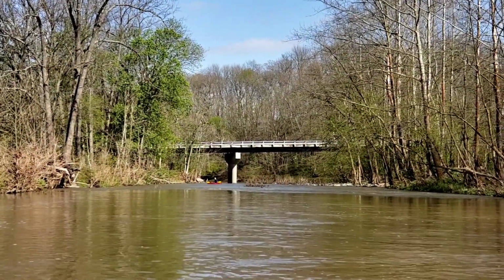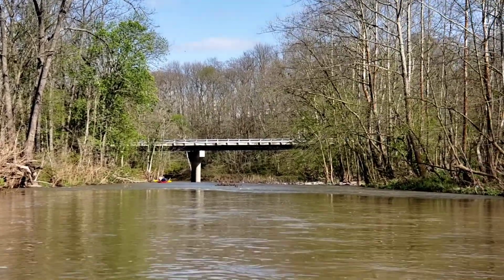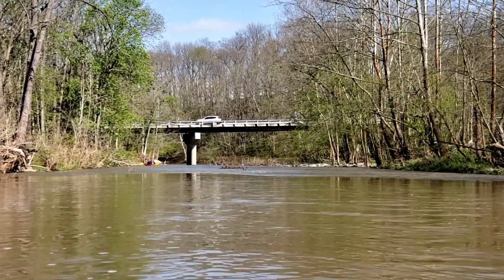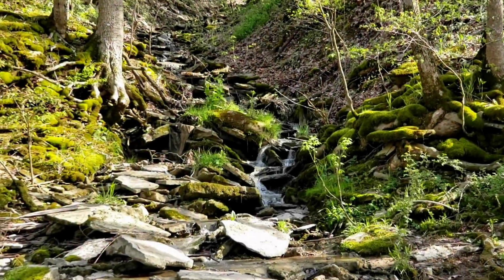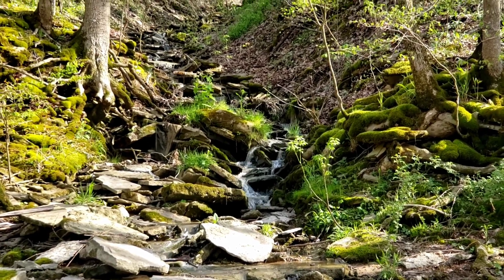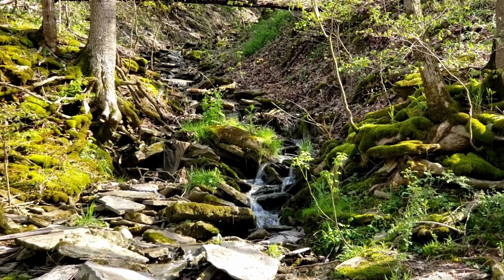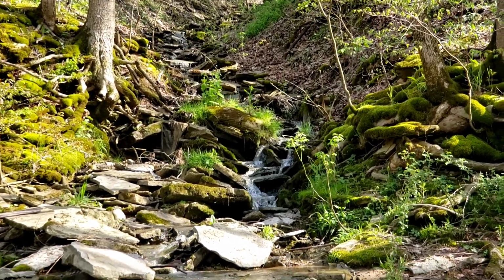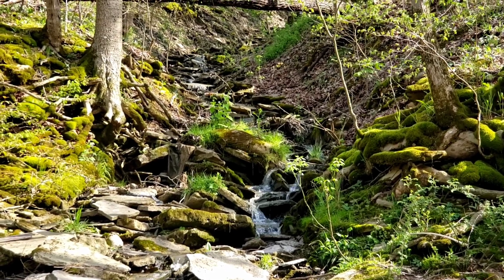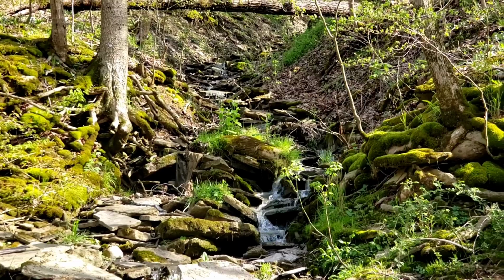Well, we've reached the bridge where State Route 770 crosses over this West Fork. We're a little over 3 miles in from our starting point. It's been really enjoyable so far. Little side streams that come into the main stream down here are always pretty, especially this time of year. Things are starting to green up and water's flowing well, so this is always a neat little sight to see as you come down the creek, to get these little waterfalls and the water cascading down.